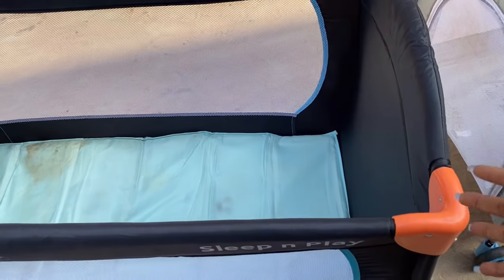Alright guys, this is a bit different from what I do, but I saw this woman that sells baby things, baby cots, baby toys, baby carriers and everything, and I thought it's going to be very useful for someone. So I'm going to show you guys everything that she has. So this is a baby cot.